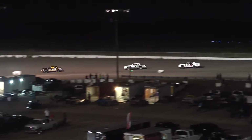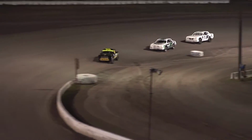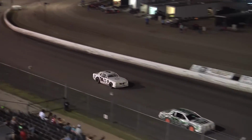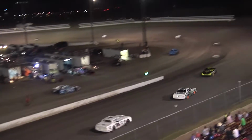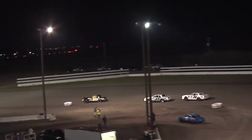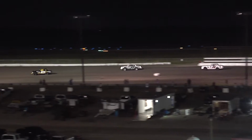Now open it up about a three-car length advantage over Tommy Davis Jr., your point leader in this division, in the number 17. Kevin Haslett now going to third. Dustin Choate and then 85X running in fourth. Used to seeing him in the number 62 running in the 85X.